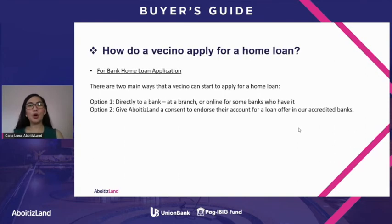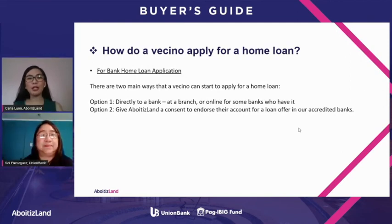How does a vecino apply for a home loan? For a bank home loan application, there are two main ways that a vecino can apply. The first is directly to a bank at a branch, or online for some banks who have it. But we have UnionBank that can help you. Miss Sol showed us earlier, during her presentation, the contact person and representatives from UnionBank that you can coordinate with. Secondly, as another option, you provide AboitizLand with a consent to endorse your account to a loans officer in our accredited banks.